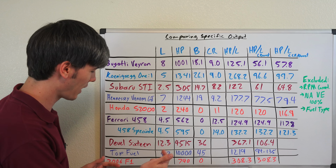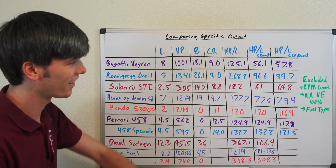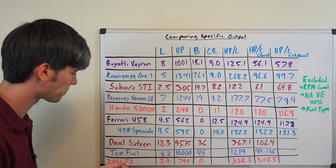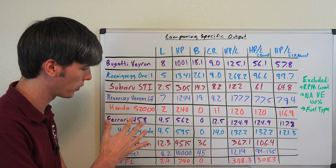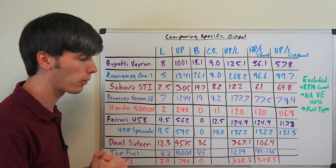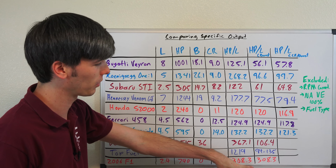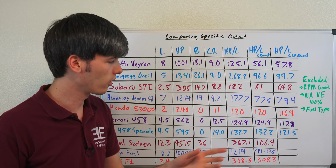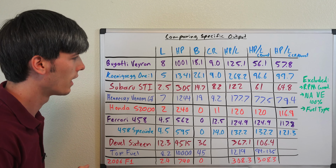And then finally, we'll end with an F1 vehicle just to show what's possible. And this very much plays into RPM and volumetric efficiency. Back in 2006, a Toyota 2.4 liter producing around 740 horsepower, spinning at 19,000 RPM, 308 horsepower per liter from a naturally aspirated engine. So that's absolutely insane. And one of the biggest reasons for that is because it's able to spin up to such a high RPM.